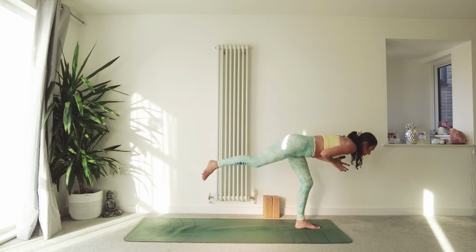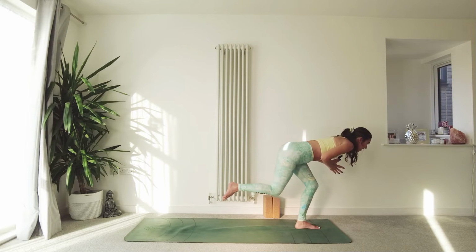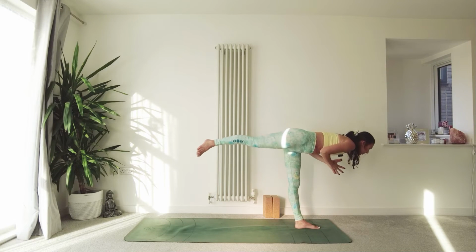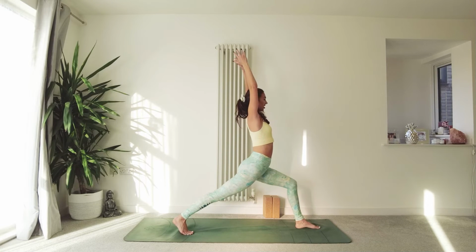2 more. Hooking that right knee around. And bringing it back out behind. Last one, well done. Bending, taking the hook. Bringing it back out behind. And then take a big step back, finding a high lunge.